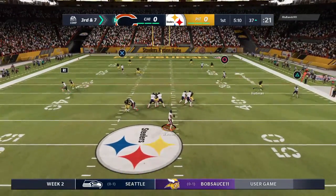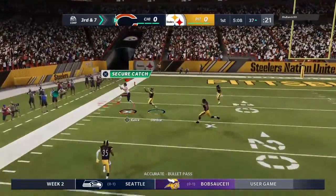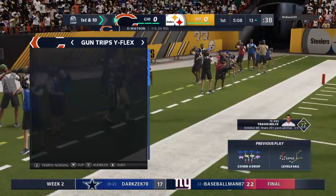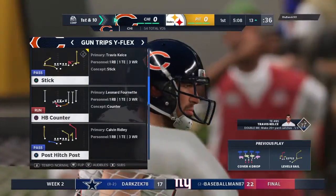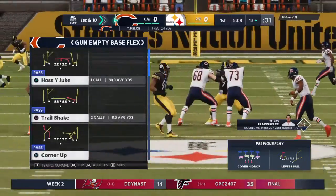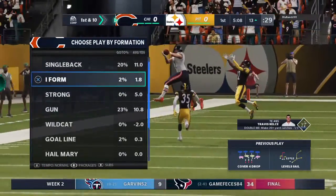A shotgun snap for Watson. And it's complete to Kelce. And he'll go out of bounds inside the 15-yard line. That one goes for 24 yards on the play. And the Bears first down.